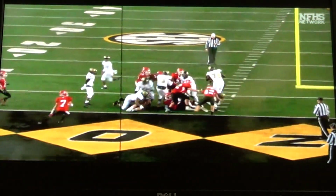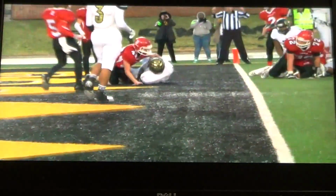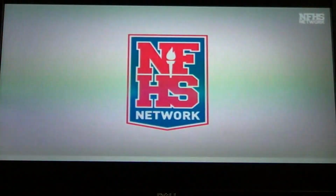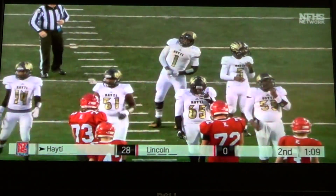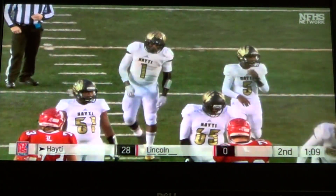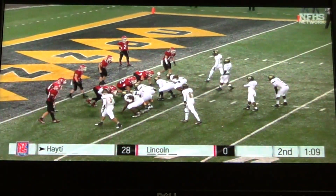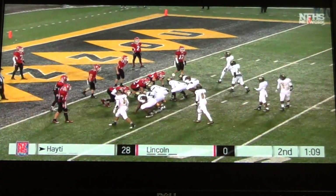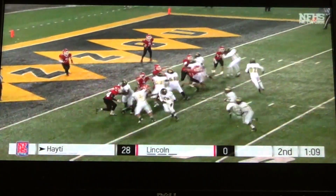Just straight up the middle. Winters powers in. Nothing real exciting. Take 2 steps, put your shoulder down, find the end zone. And so Hayti will go for 2 and try to make it 30-0. Again, this is what Hayti does. They just don't kick. They just go for 2 every time. And they're 2 for 3 on the 2-point conversion.